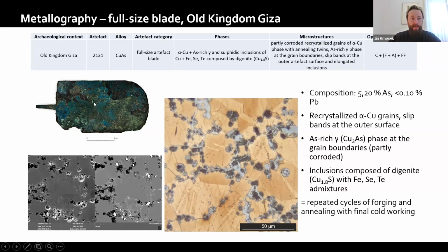We can see a full-size blade from Old Kingdom Giza, and this is made from an alloy of copper and arsenic. This is the true arsenical copper or arsenical bronze with 5.2% of arsenic and a little admixture of lead. There are fully recrystallized alpha copper grains with a few slip lines or slip bands on the outer surface of the sample, near the surface of the artifact.